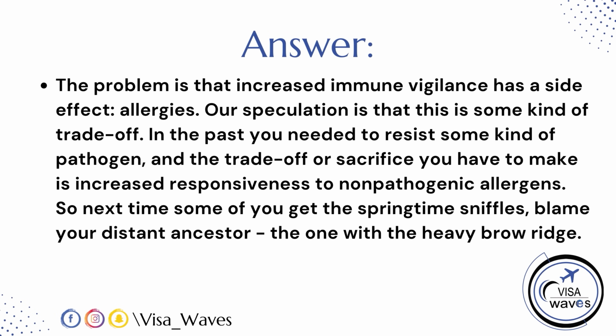The problem is that increased immune vigilance has a side effect: allergies. Our speculation is that this is some kind of trade-off. In the past, you needed to resist some kind of pathogen, and the sacrifice you have to make is increased responsiveness to non-pathogen allergens. So next time some of you get the springtime sniffles, blame your distant ancestor. The one with the heavy brow ridge.